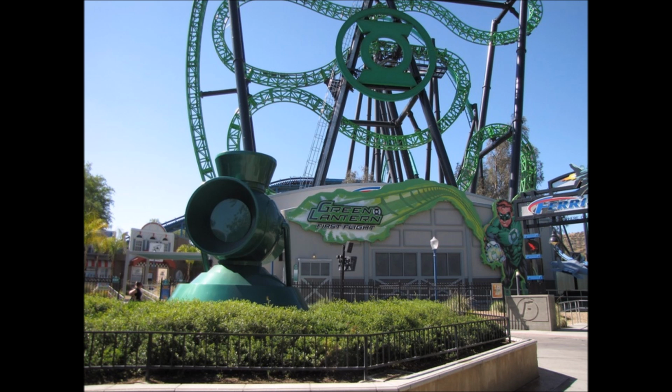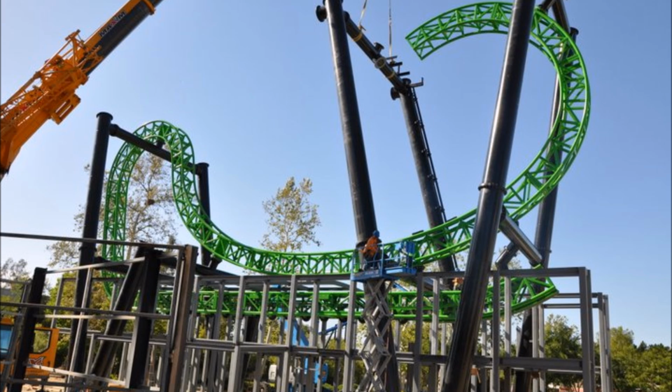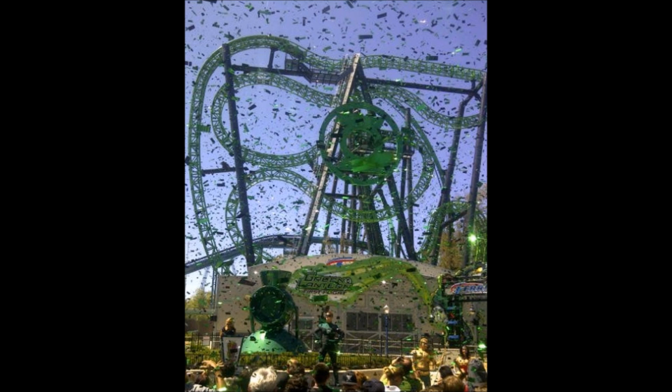Green Lantern's First Flight. I followed this ride's construction religiously when it was announced, as I thought it was such a cool idea. I remember being at the top of some rides and seeing the track being delivered. And on July 1st, 2011, I was one of those guys standing in line to ride the first flight.